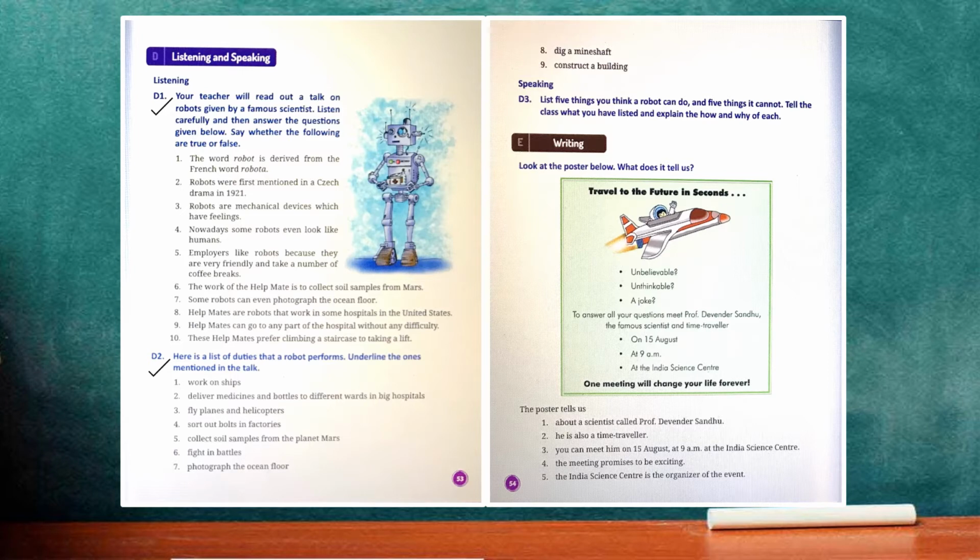Exercise D2. Here is a list of duties that a robot performs. Underline the ones mentioned in the talk. So as I am going to read, you are going to again go through the 9 phrases which are given in exercise D2. These phrases are the list of duties that a robot performs.